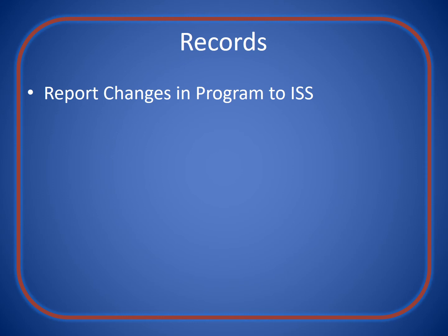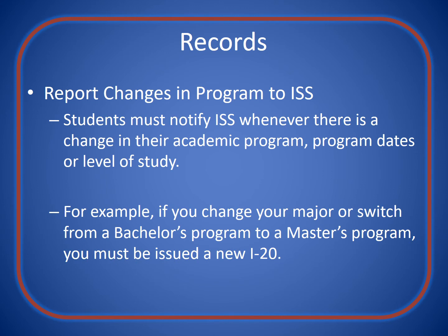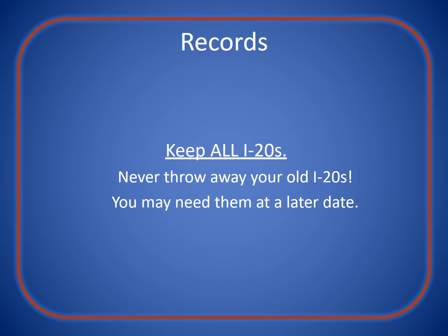Report changes in your program to ISS. Students must notify ISS whenever there is a change in their academic program dates, or level of study. For example, if you change your major or switch from a bachelor's program to a master's program, you must be issued a new I-20. Be sure to keep all of your I-20s. Never throw your old I-20s away. You will need them for future benefits.